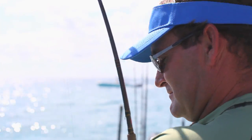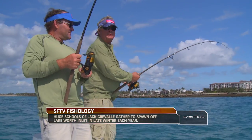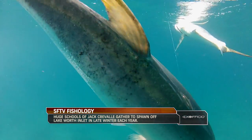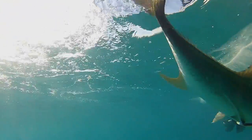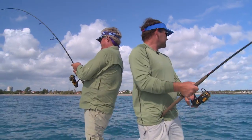You know, it's funny that some people look down on jacks because they're really not very good to eat. But for a sport fish, it's hard to beat them. Oh, they're incredible fighting fish. We're catching them on really light tackle. And to be able to go someplace and consistently get bites on fish over 30 pounds, there's a lot of stuff that mixes in with these. So you have the opportunity to catch a lot of other stuff mixed in with these schools.